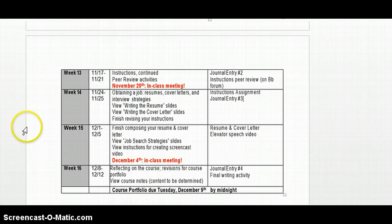So again, going back to our schedule, look at the notes, look at the examples, do journal number 3, and then your instructions assignment. And then just to be thinking ahead for next week, we are going to meet in class again on December 4th. So something else to be aware of.